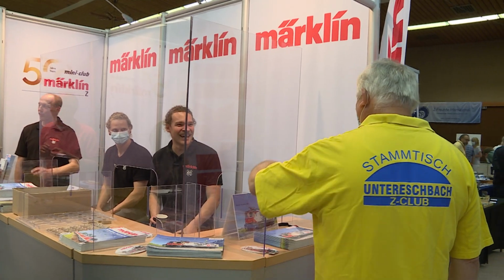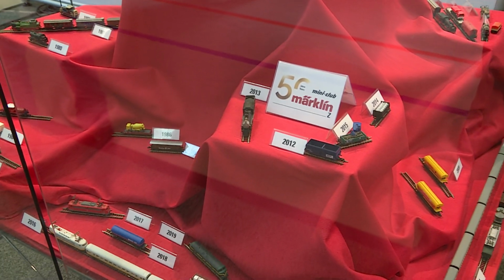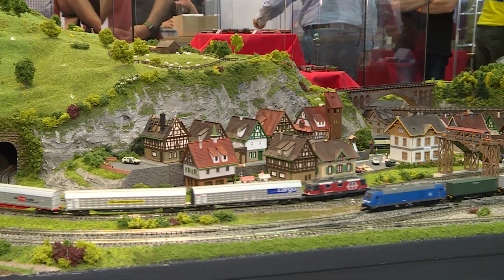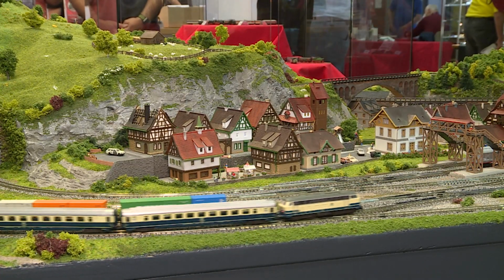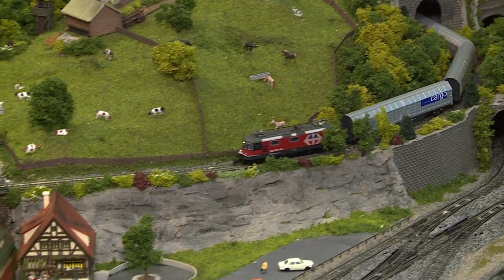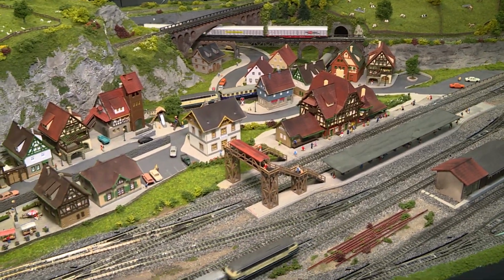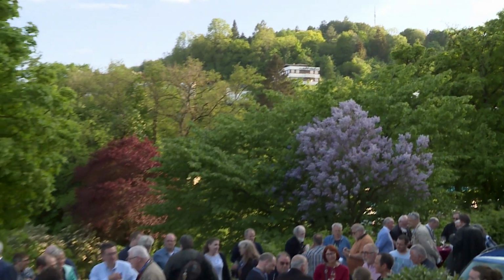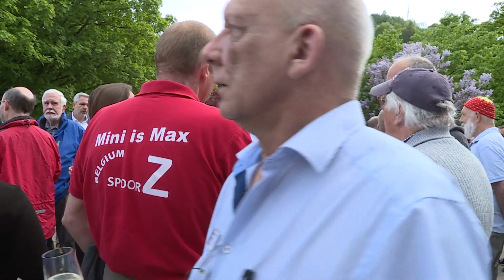At the Märklin booth, the milestones of Z or Z gauge development were commemorated, and offered a lot of inspiration with a sophisticated display layout. Parade horses from the Z gauge assortment were showcased here as well. A worthy appearance that was coronated by a festive dinner to which Märklin had invited exhibitors and Z fans.